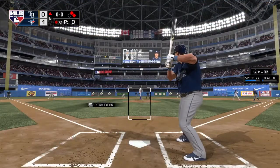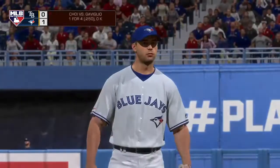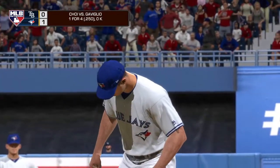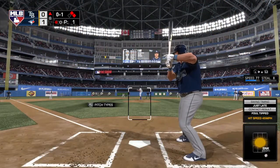And he's back easily. He's set and the pitch. Just able to get a piece of that for strike 1. One out with the possible tying and go-ahead runs on base here.